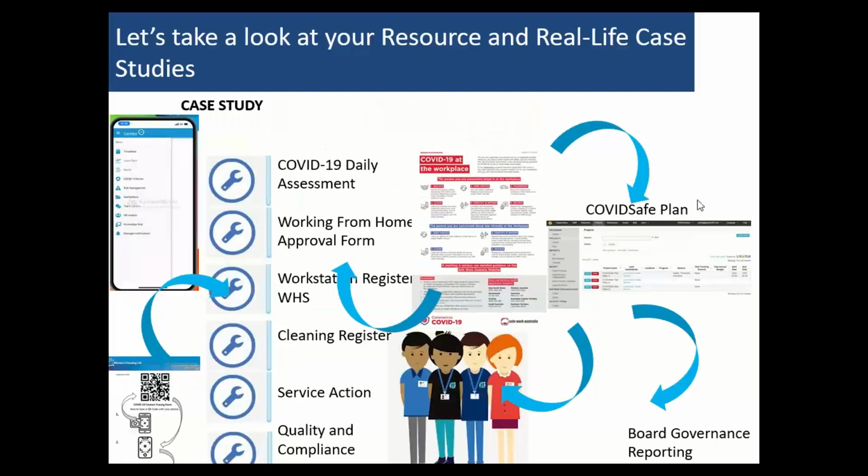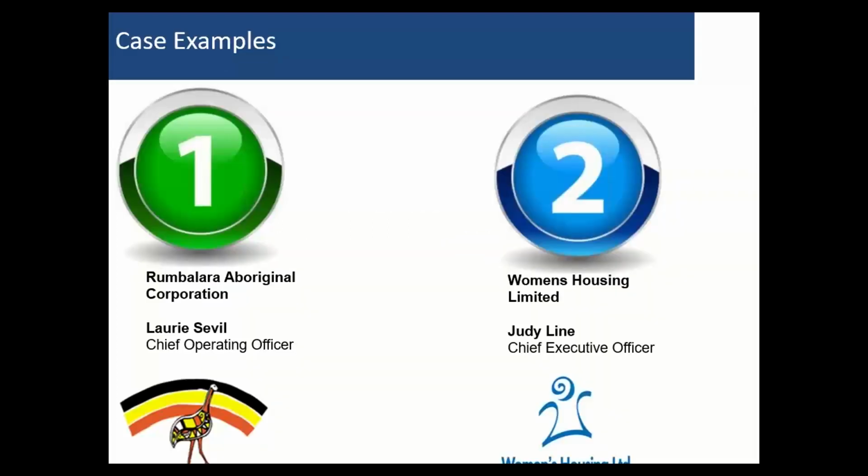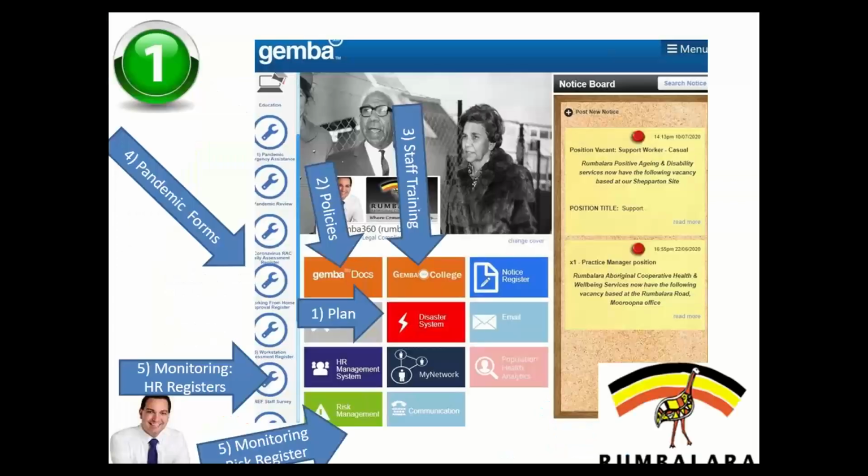So essentially what we've done across this for you is join all the dots together. You can view your dashboard directly, and it's there for yourselves to use. We've joined the dots around that. You've got your registers and your COVIDSafe plans. We've seen this work with Rumballara Aboriginal Cooperative and Women's Housing. You've got policy templates to use within your dashboard as well, which makes it simple and easy to manage all of your policies, as well as staff training and monitoring HR registers.